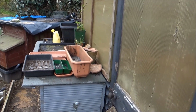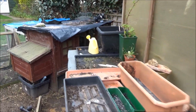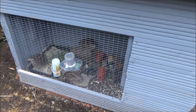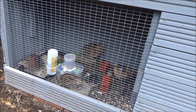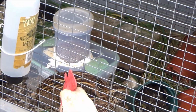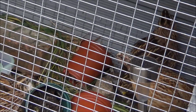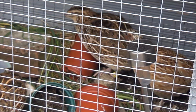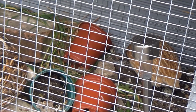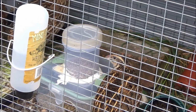Now, mind out girls, now here I've said I was building an outdoor cage for the quail. Well, they went in. There they are. As the chicken walked straight into the shot. But yeah, they are in there, they're happy. I put them in there yesterday. I think they each laid an egg yesterday. So they seem very happy in there.